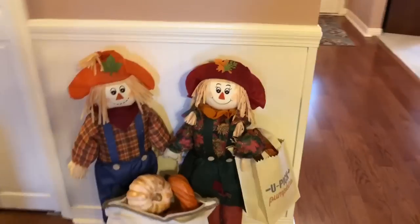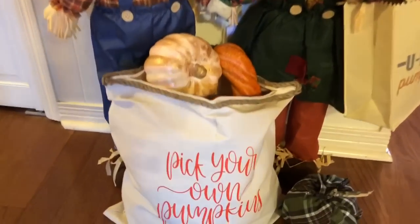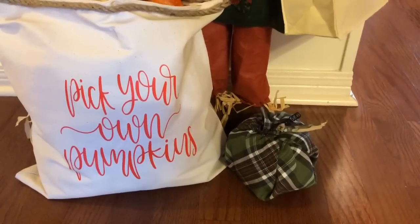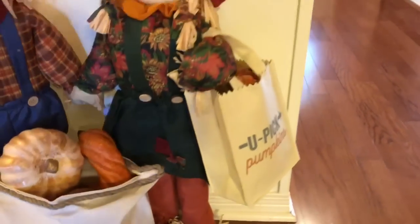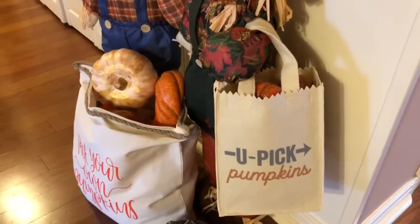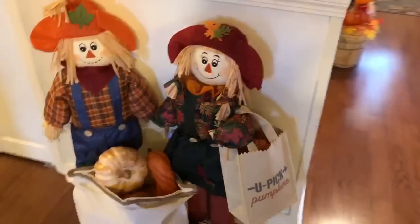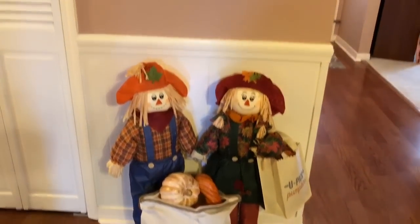And then right here we have my little scarecrow couple with my little bag that I made with my Cricut, and then my little pumpkin there that I did. And this was such a cute find at Target's Dollar Spot. You pick pumpkins. I thought that was adorable, and I filled it with pumpkins, and I've just put it on her arm like she's really been picking pumpkins.